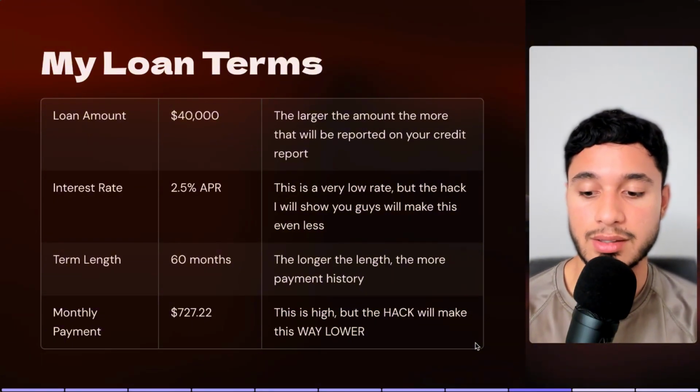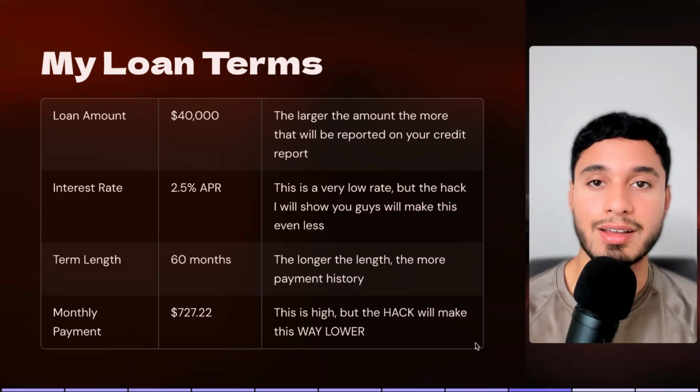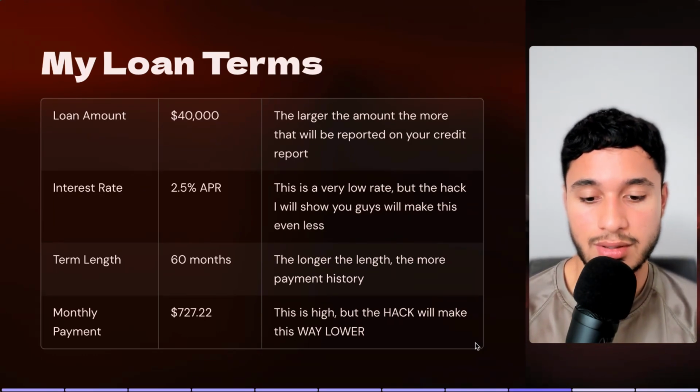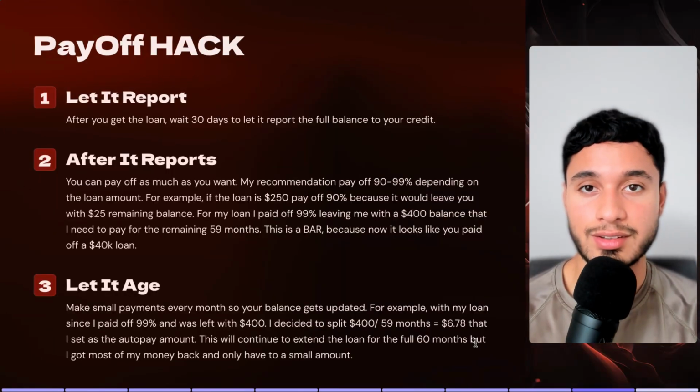And then finally, the monthly payment is technically $727, but this is very high. And the hack that I'm about to show you guys literally right now will make this way lower. So let's get right into the hack. This is called the payoff hack.